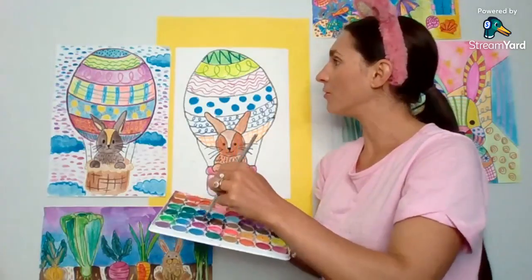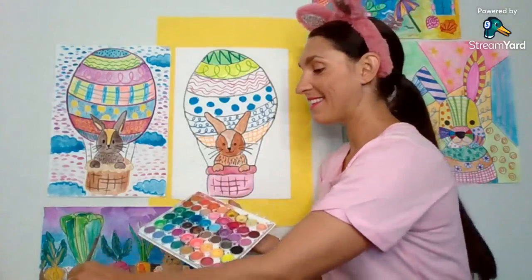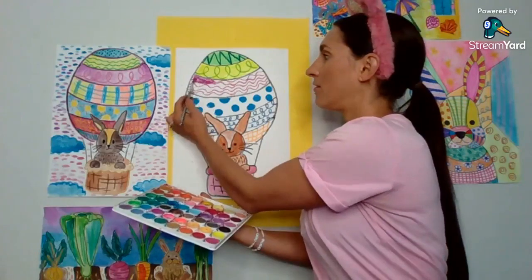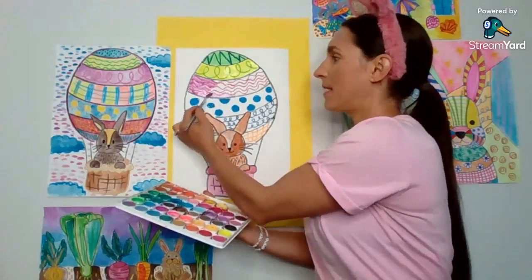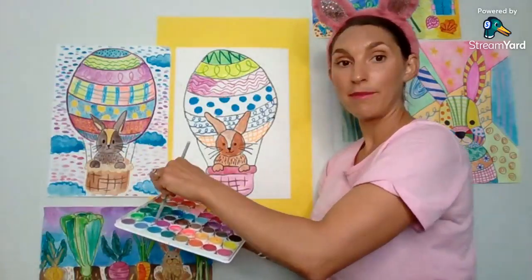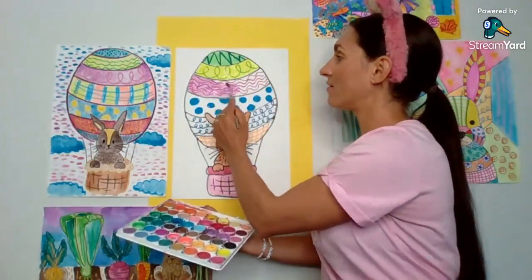I'm going to do a purple on top of my pink. Let's see what that looks like. And I'm spinning my little paintbrush around lots and lots and lots to go over the top. Just like this. So my paintbrush strokes are going left to right, because my sections in my balloon are horizontal. If you did vertical, you would go up, down, up, down. Okay, left to right, left to right.